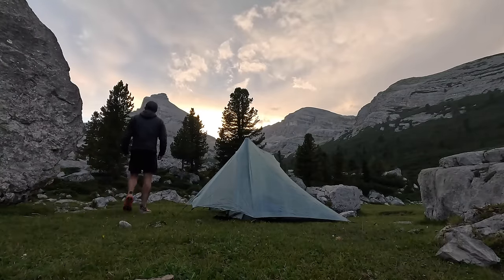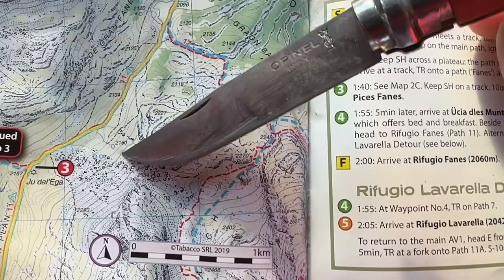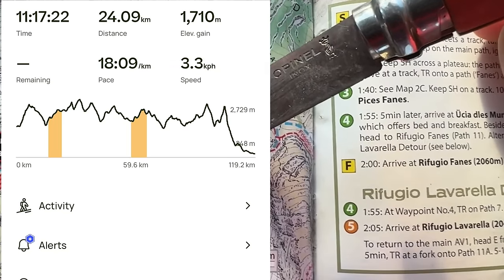Night one. I'll put my stats on the screen. AllTrails was playing up a little bit, so I don't know how legit all these stats are, but that's what I've got and that's what I've worked out.